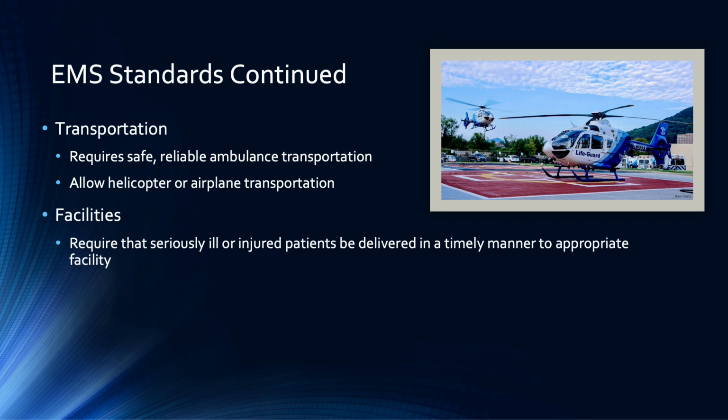Then they said, all right, we've got all these vehicles to transport and these providers to transport the patients with. We now need to make sure they get to the right location. So they required that all seriously ill or injured patients be delivered in a timely manner to an appropriate facility. And they made sure that there were facilities available. Things like the freestanding ER in Gretna, Halifax Regional, Danville Regional, Lynchburg, different levels of facilities and opportunities for patient care. But we made sure they were there and present and would take ambulances.